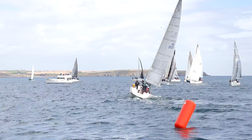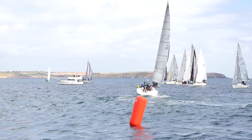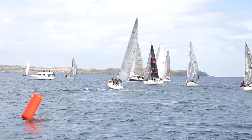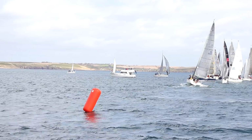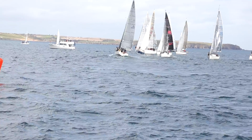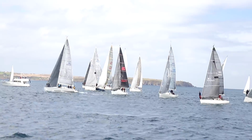Looks like the pin end's a little bit more popular this time. We've got Coracle lined up, and we've got the Tingles actually. Tingles are, after such a great start last time, looking slightly compromised here. They're on port, 30 seconds to go, motoring at the fleet. So we really need to turn there, Deirdre. I don't know where you're hoping to get to, but when you're not on board, it's not so easy to judge. So here we go.